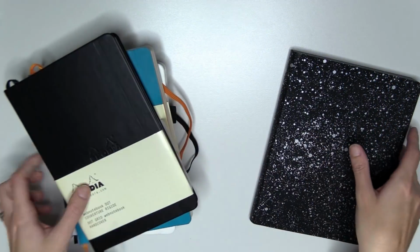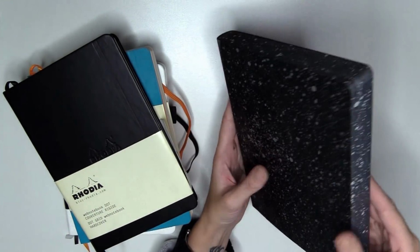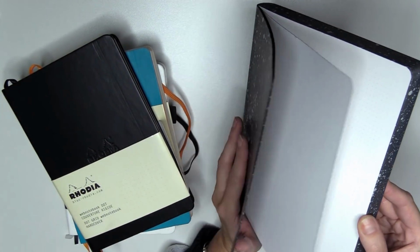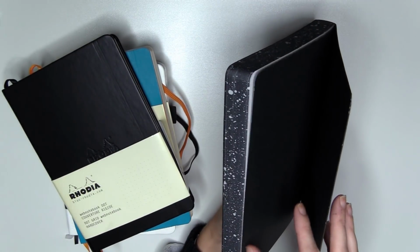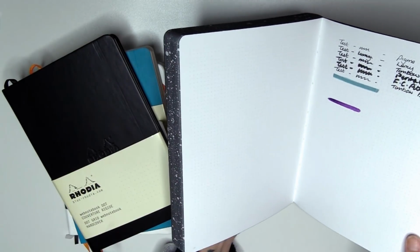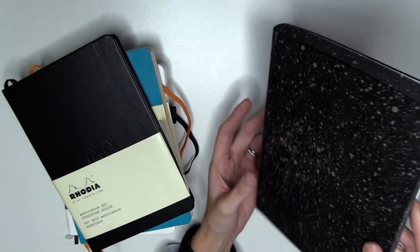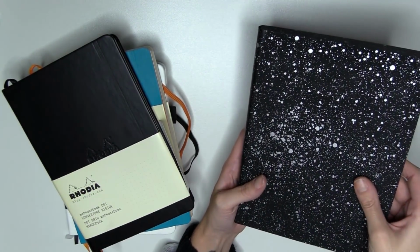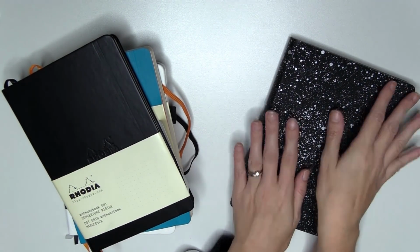For me, the Nuuna, although it's a very beautiful book, it's absolutely gorgeous, but it doesn't quite have enough features to cut it for me, and also the performance of some of my pens did disappoint me a little bit. It's not going to go to waste because I will use it as either a daily journal or a writing journal, and for that it will be fabulous. But for bullet journaling, I'm not going to use that one.